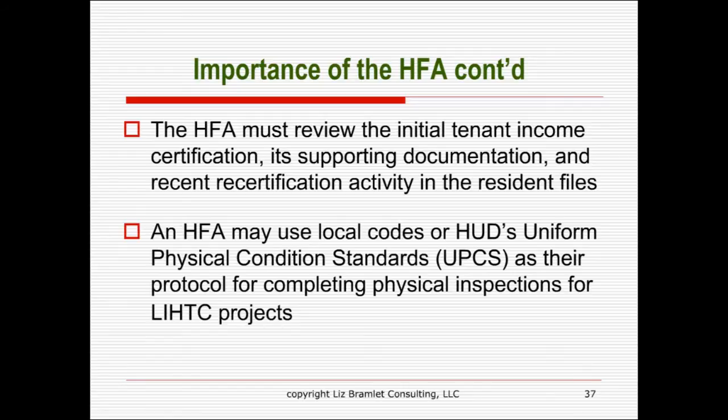And most of the time, they use HUD's Uniform Physical Condition Standards that HUD established for Project-Based Section 8 and the Public Housing Program. But once you get into this program, you definitely want to become familiar with how your state agency does their physical inspections, what protocol they follow, because you want your units to be physically ready for inspection. Something to note, the majority, over 50% of the non-compliance that is found in this program that causes a loss or recapture of credits, is because of non-compliance on the physical condition side of things, not the administrative side. And they are particularly harsh on the physical condition side because they are determined that these are not going to become slum-type properties. And so the IRS has instructed the state housing finance agencies to be stern and strict with the way they implement their physical inspections within this program.